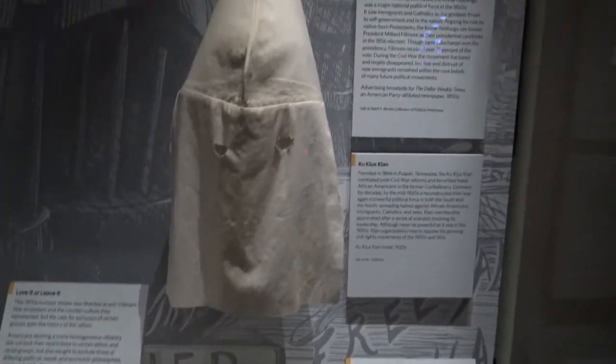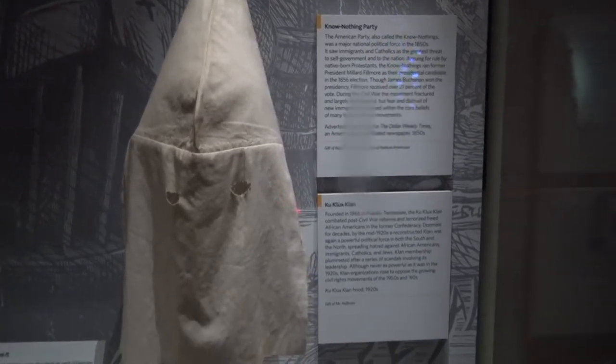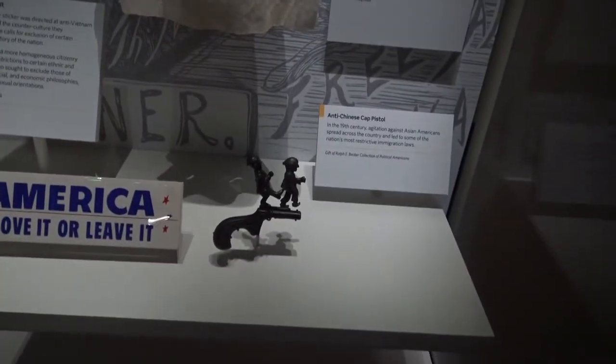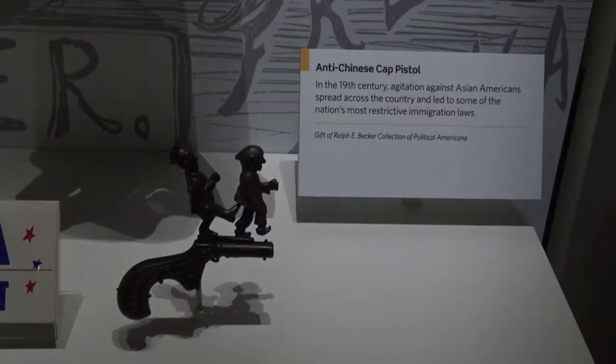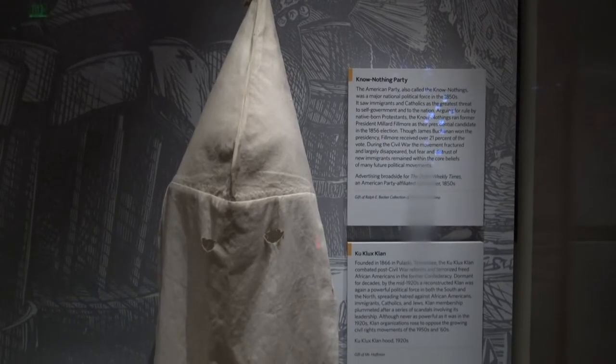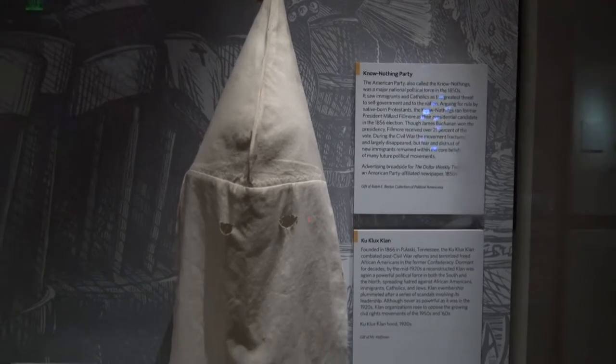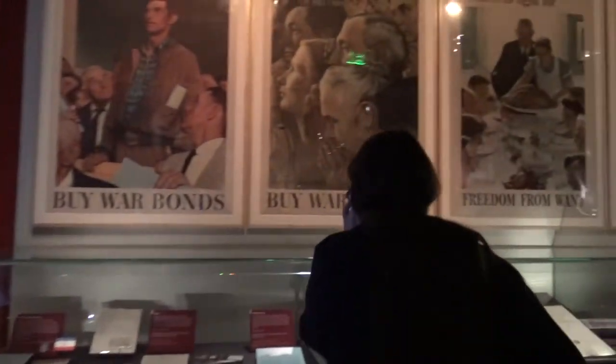I'm sad to say that our country is full of hate still. I wish it was gone. We have a Ku Klux Klan hood there and an anti-Chinese cap gun where you see he's giving the boot. And whenever I see any KKK hood, all I have to say is, KKK took my baby away. You guys just sing the Ramones. It's a way to make it lighthearted.